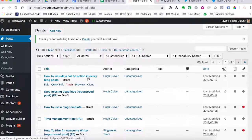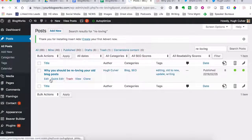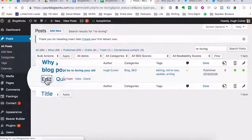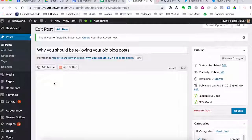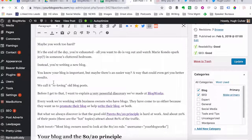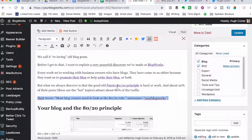So that was called Reloving. See if I can find that one. There it is there. So if I go edit in that blog post, we usually put 2 or 3 in a blog post. You'll see as I scroll down that that excerpt is right there. There it is.